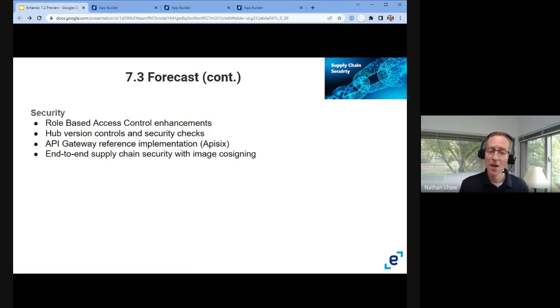This comes up a lot. In the past, we've said, you can do API gateways, you just add your own. We're trying to provide more support there. We might do one with open source APISIX as a reference implementation. There's still some conversation on what that might look like.